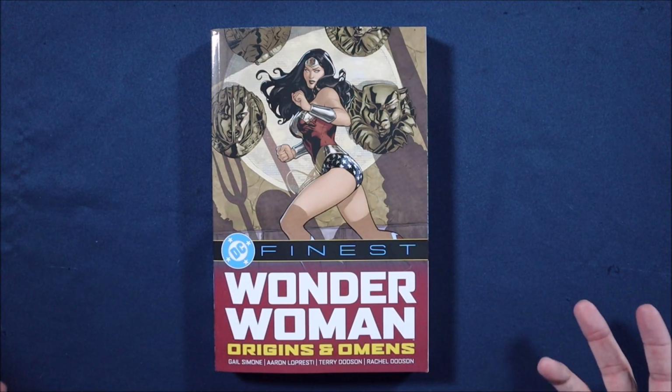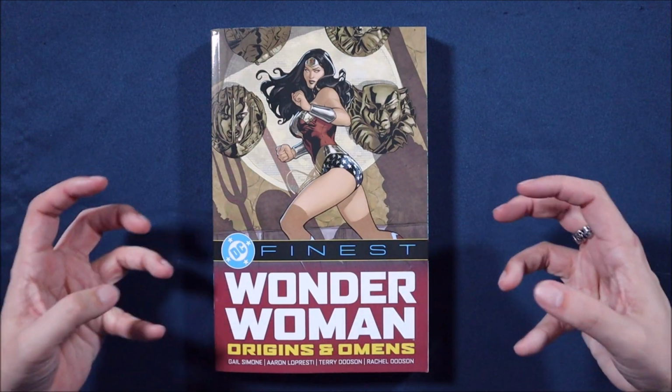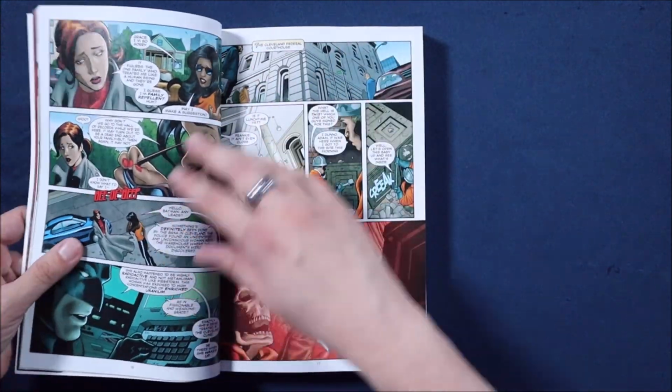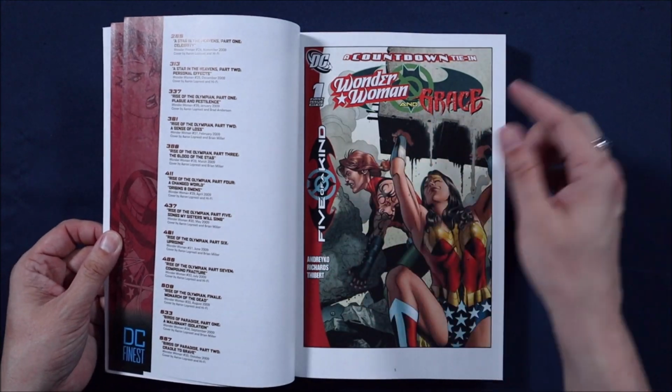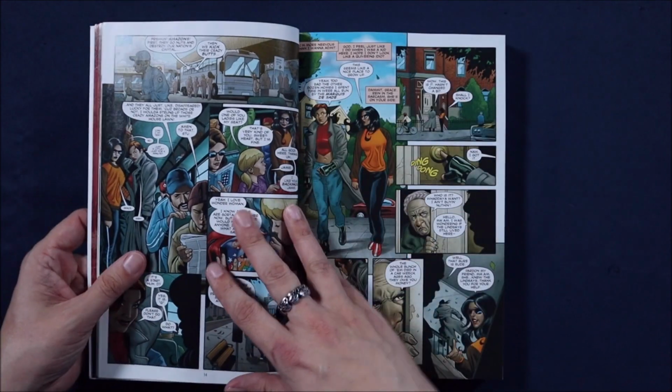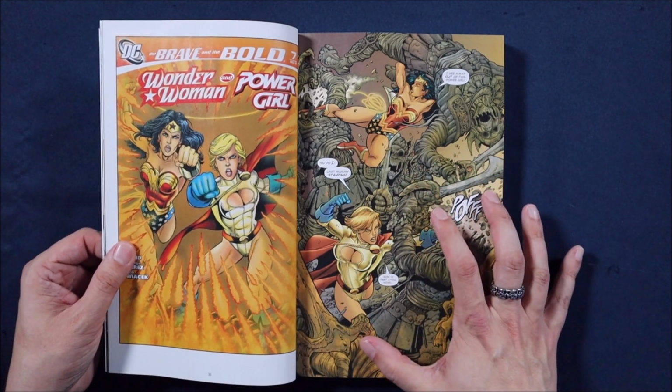Now, they've collected her run before, but like I said, this is a complete chronological collection, so it even starts with books that are not part of that Gail Simone run, right? It starts with this Wonder Woman Grace crossover thing, right? Because it's the stories that are important to the characters at the time.